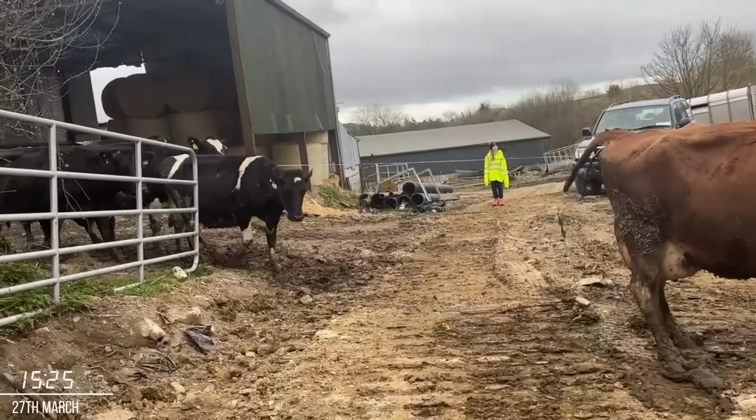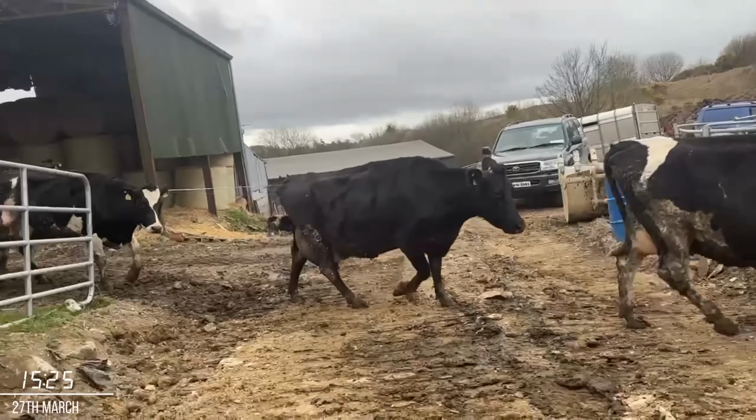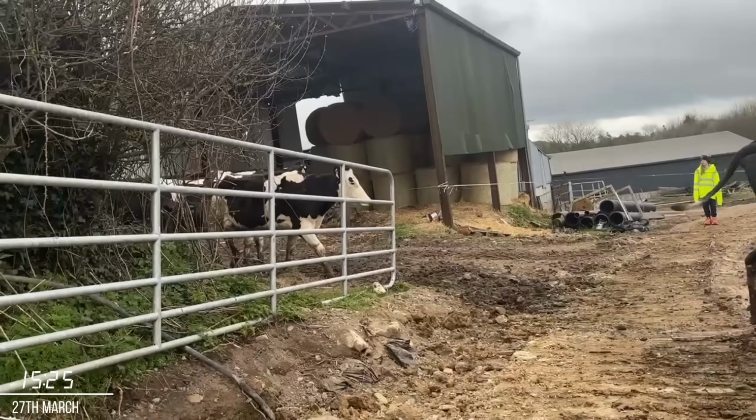Joe got us to come down just to make sure the cows, when they're walking in, he's behind them. Don't get too startled by the noise of the rock breaking. Come on, girls.